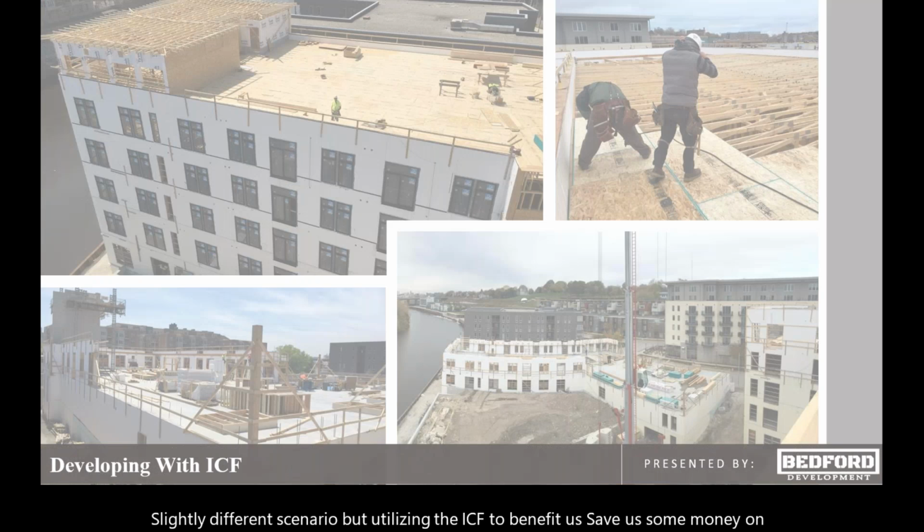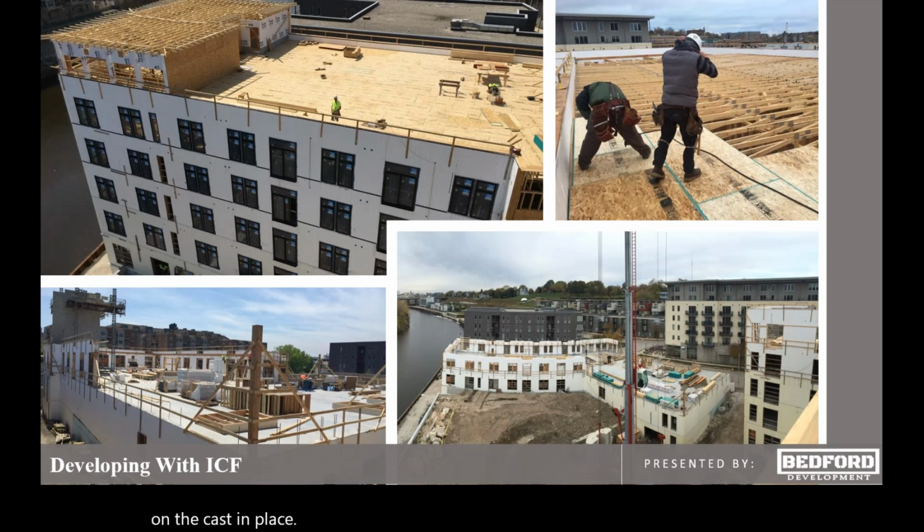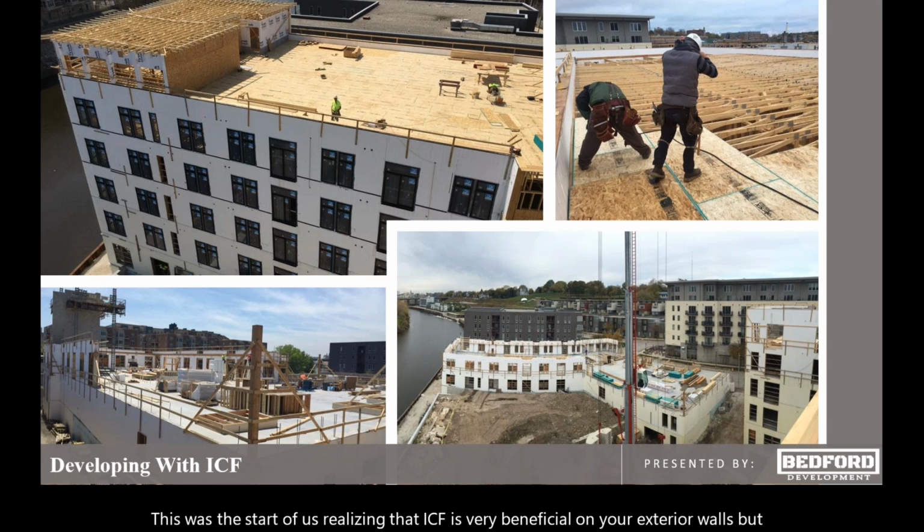This project in particular, we did CMU elevator shafts, CMU stair shafts, and wood interior. The wood and the ICF is basically on the outside. This was the start of us realizing that ICF is very beneficial on your exterior walls, but it is also more than beneficial on the interior walls, whether it's stairwells or elevator shafts, including other support walls, load-bearing walls in a building, and I'll go into that here in a little bit.